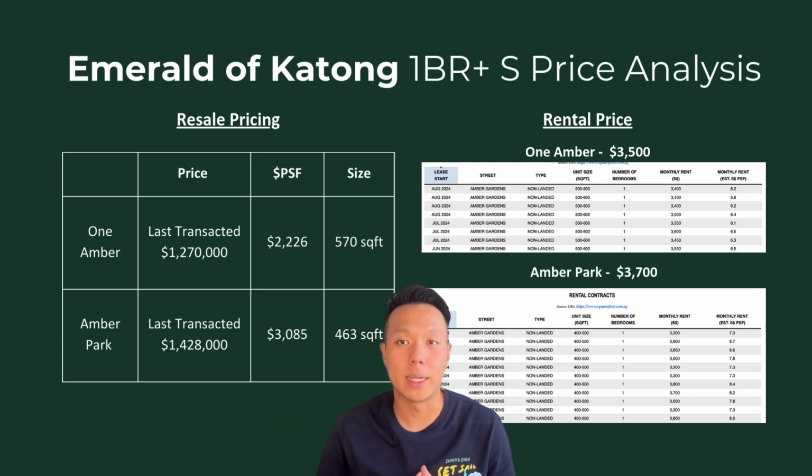And looking at the resale pricing, I'm a little bit concerned that the projected price for Emerald of Katong 1 bedroom plus study is actually quite similar to the resale. In fact, if someone wants to go out now to buy a resale 1 bedroom freehold, they can actually do so at a cheaper price. So for Emerald of Katong 1 bedroom plus study, if you are looking at it as a short-term flip, it might not be the best option right here.